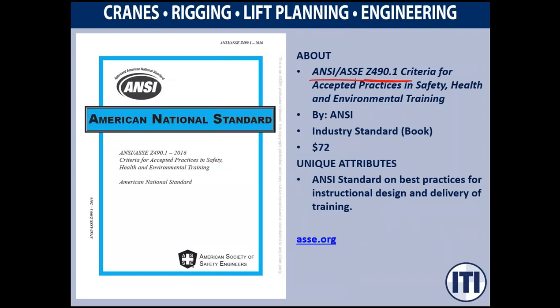Another new standard that we didn't know about until a few months ago is the Z490. And this is an ANSI standard for developing accepted practices in basically safety training. So for instance, ITI will reference this standard, and if there's any best practices in here that we feel we need to implement in our courses, this is a great standard to go by. So anyhow, it's best practices on instructional design as well as delivery of training.